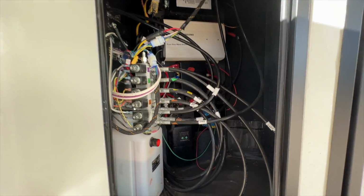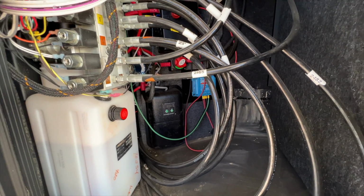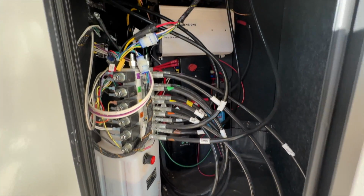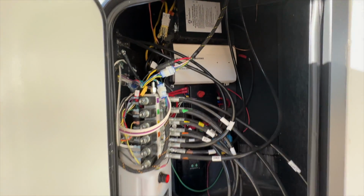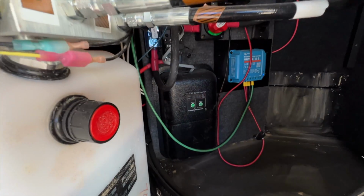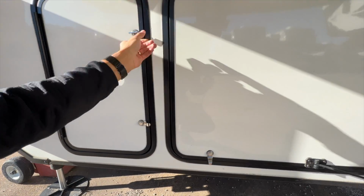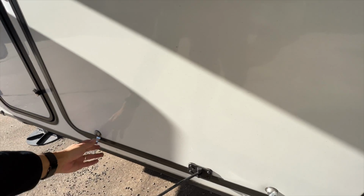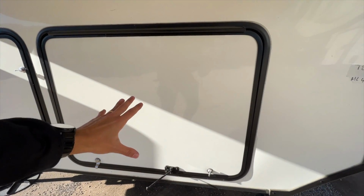This is the only space where it looks a little disorganized. It's just because there's so many lines coming back here, and these lines are really thick, so it's hard to just get them out of the way. But everything that you need that you don't typically access that often anyways is in this compartment here. And you do have your power for your inverter to turn your inverter on and off in here as well. Then down in here, oh, of course this door is locked. This is just a big open storage compartment down in here.